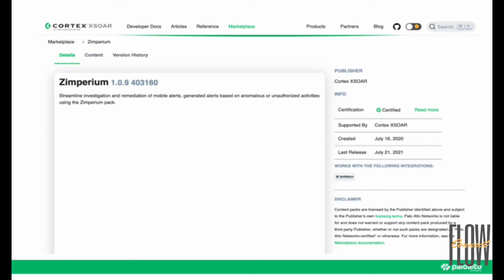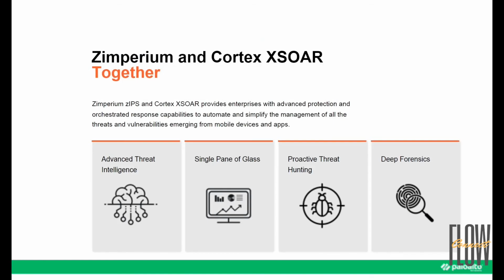So together, it's a better together story. It always is. The integration of Zimperium zIPS and Cortex XSOAR provides enterprises with advanced protection and orchestrated response capabilities to automate and simplify the management of all threats and all vulnerabilities emerging from your mobile devices and applications.